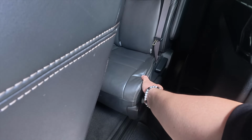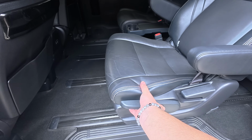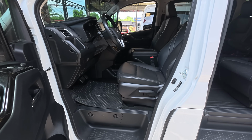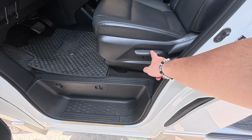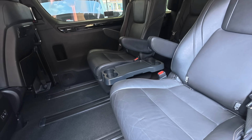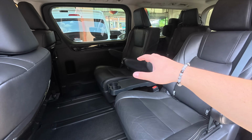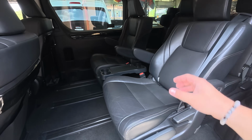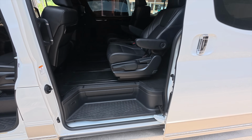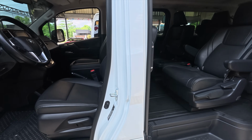But since I will be riding this car later, the second row seat, I'm gonna maximize the space available. Since this isn't the top spec Hiace Grandia, you'll notice that it doesn't come with automatic seat adjustments either from here or on the second row seats, because the Hiace Super Grandia comes with captain leather seats as well as automatic adjustments for the seats located at the center here and on the armrest of the second row seats. So I think that's mainly the biggest difference between this trim level and the Super Grandia Elite.